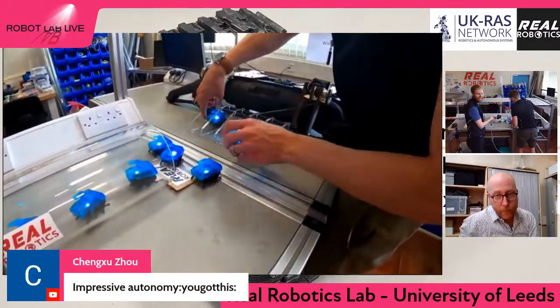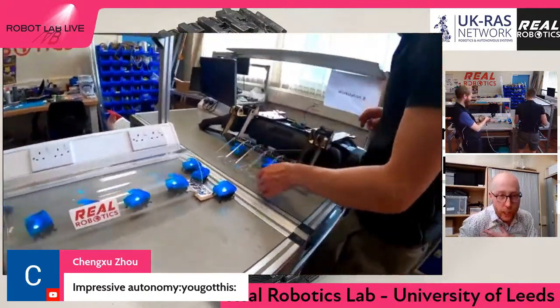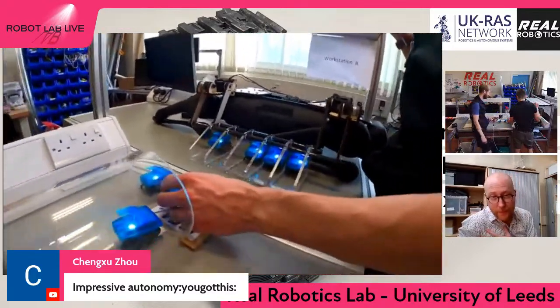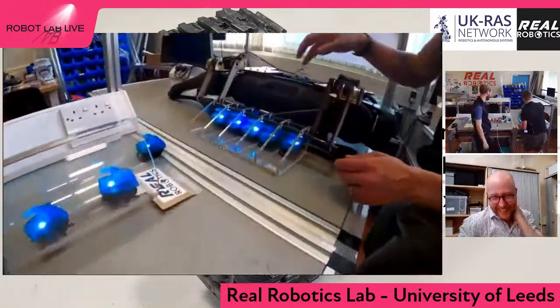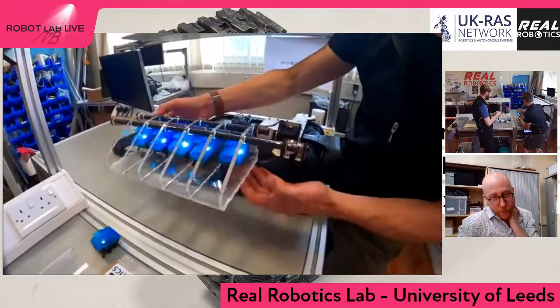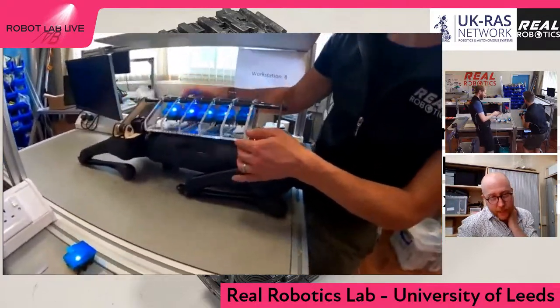Somebody who I totally don't know and totally isn't actually a colleague of mine, called Shengzu, says we have very impressive autonomy. I agree. Thank you. These robots are back now, so they're going back to bed, and then we'll redeploy them later. Once again, it's not George lifting it manually at all.